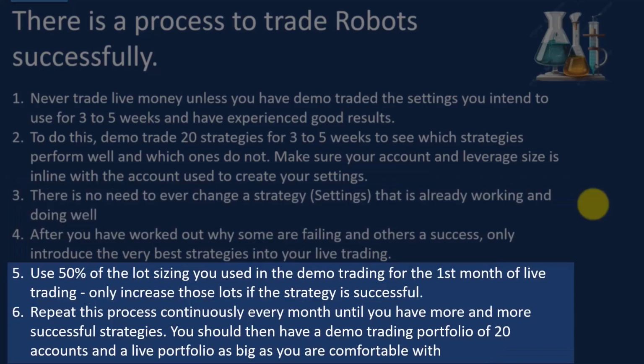Once you've decided which strategies to go live with, use 50% of the lot sizing you used in the demo trading in the first month of live trading. In other words, use half the risk, because it is much easier to increase lot sizing to achieve better results than to decrease lot sizing when you are in trouble and your account is getting blown. So very important rule there.